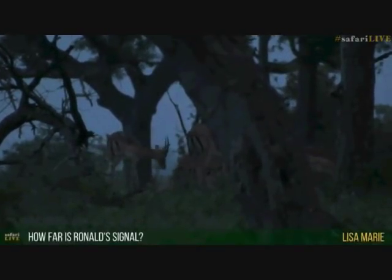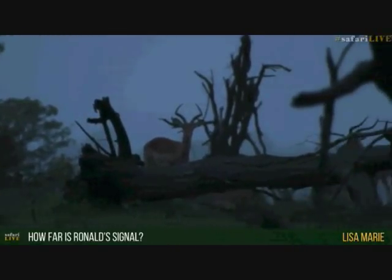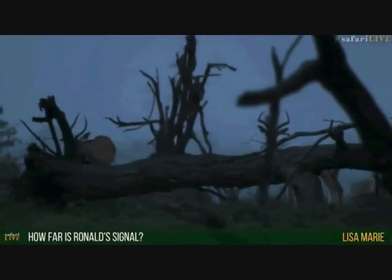Now Lisa Marie, you too want to know about Ronald and how far his signal is. Well, I must confess that we have got a fairly genius group of people in the tech department. J-Rod and Conrad, the two main builders at the moment of Ronald and his new life as a mobile rover. You know, he comes on the car with us. And it's probably about 120 meters as of today.